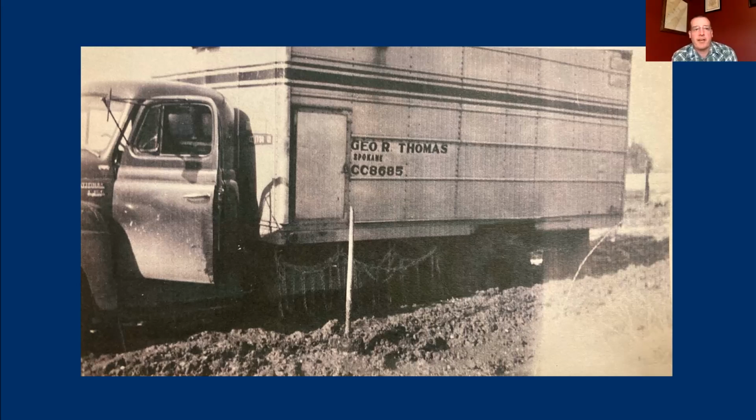But my grandpa, he loved the international trucks, so most of his trucks were internationals. And I mentioned those milk cans weighed 120 pounds each, and my grandpa, because all he did was handle milk cans, he could actually take one in each hand and lift both into the back of this truck at the same time. So he was a pretty strong guy.